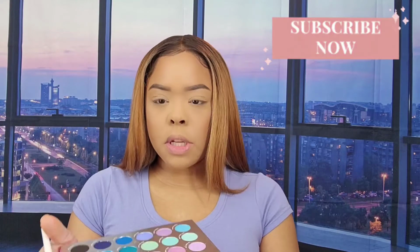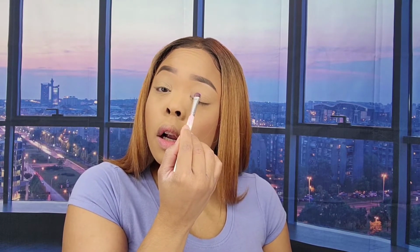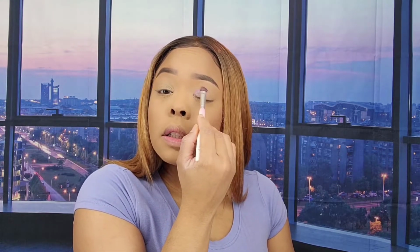Since I'm wearing a bluish purple shirt, I don't know what color this is. Let me see if I can find. I think I'm gonna stick with this color here and maybe this color. So we're gonna go ahead and take the color Lavender Sky, which is this purple shade here, and start that off on the inner part of our eye. If you watched my spring look with yellow, we're doing a similar idea there, except we're just changing up the colors.